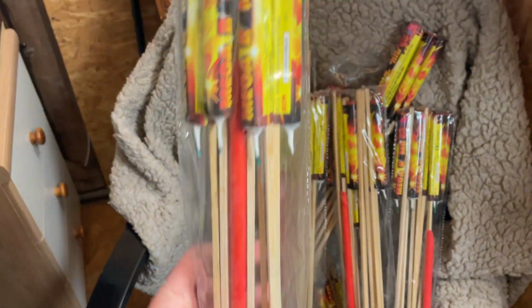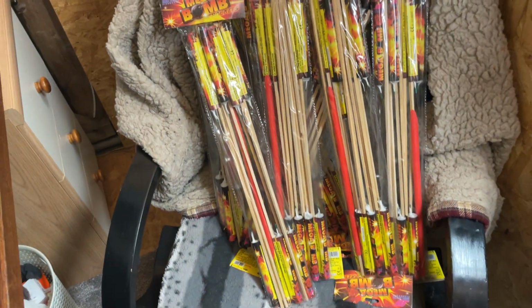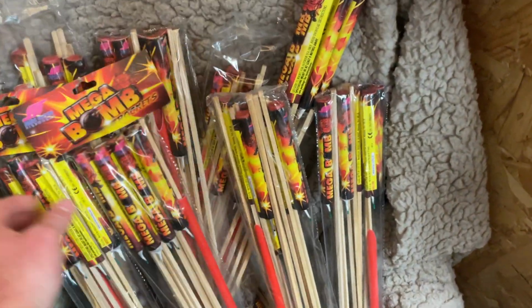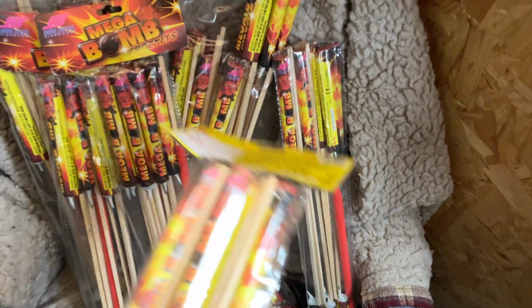These are the Mega Bombs by Mention Fireworks. I think a lot of people have heard things about these. I think I've got about 9 packs of them in total. I think what I'm going to do is just set them all up and do a volley of them, or I might just let them off during my firing on Bonfire night and see where I can fill them in here and there.